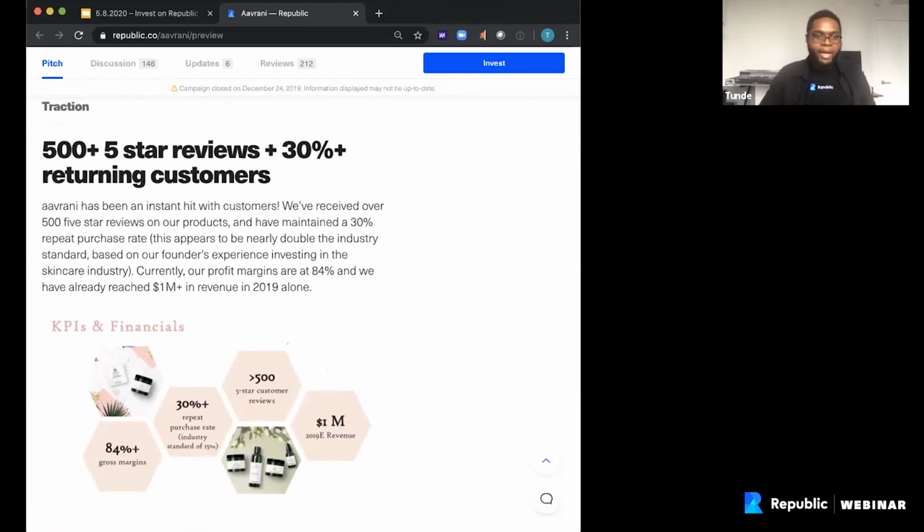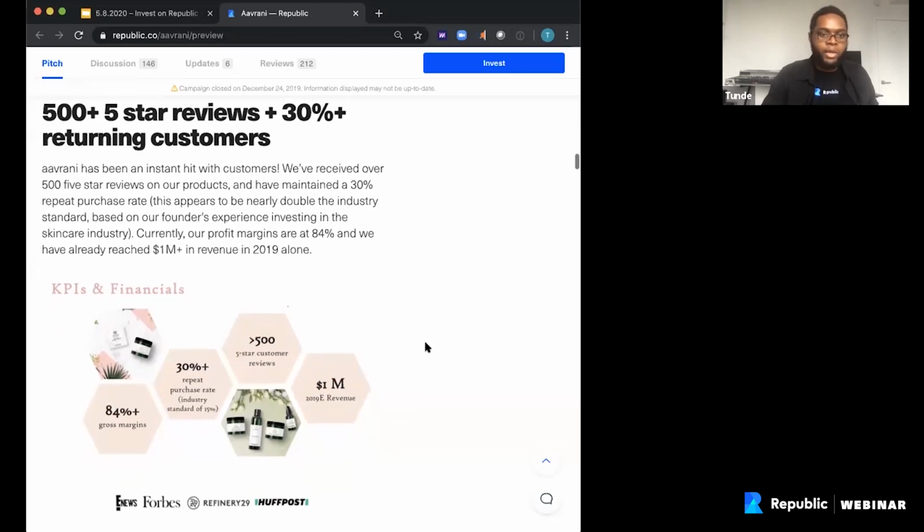And the reason why this is helpful is because strong traction can be a positive indicator of either strong demand or the company's ability to actually get people to pay for a product or service. So as we can see here, Avrani has had some pretty solid traction. They did $1 million in revenue in 2019 alone, and hopefully that positions them well to have a successful 2019.